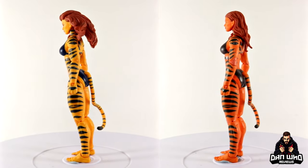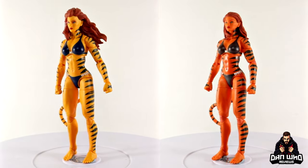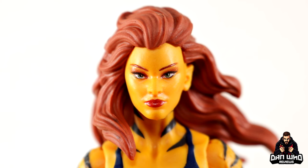Not that I'm mad at it, she does look really nice, but the biggest difference is the head sculpts. And I don't know about you, but I think this new head sculpt is amazing. Now, the face is actually the same sculpt as the previous one. They've just given her updated hair, and obviously now the orange is a little bit more toned down. You can see the face better, and it just looks really, really nice.